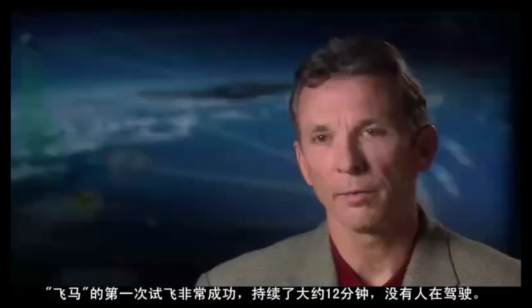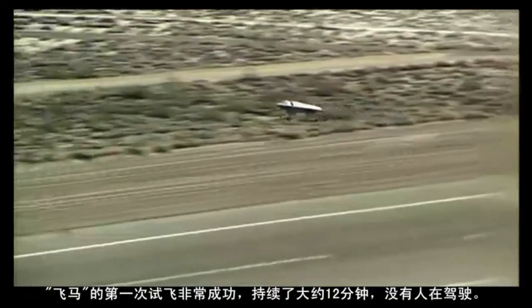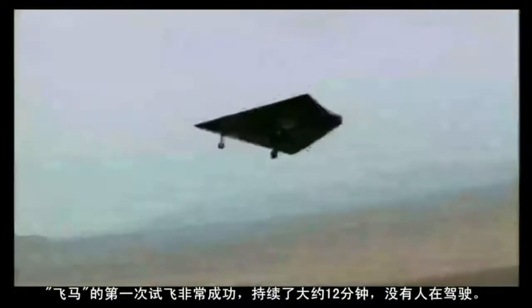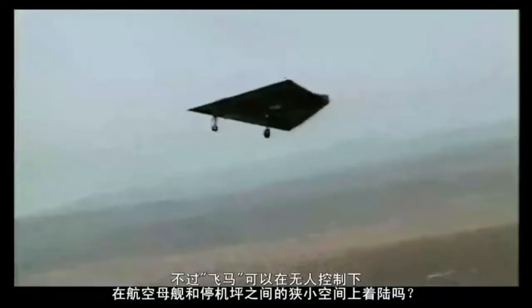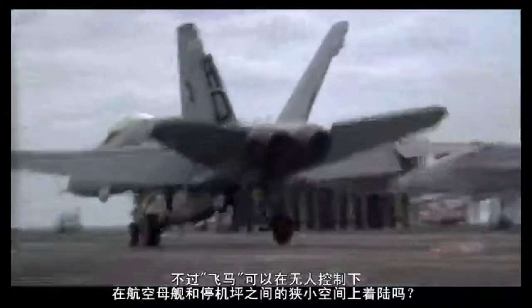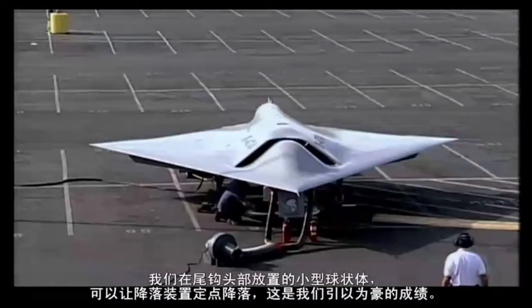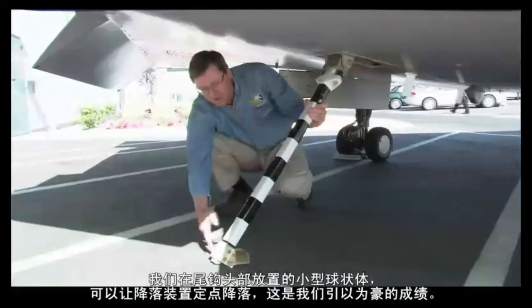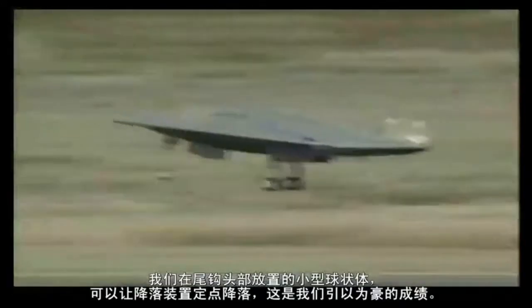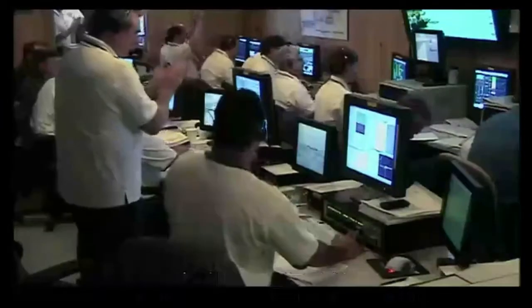The first flight of Pegasus, the demonstration was very, very successful. It lasted approximately 12 minutes. There was no human in the loop. But could Pegasus, without any human assistance, land within the tiny space between the arresting cables of an aircraft carrier? The engineers came up with an ingenious way to find out. And we actually glued a small paintball down onto the bottom of the hook so we could get a clear touchdown point. That was quite an achievement that we're very proud of.